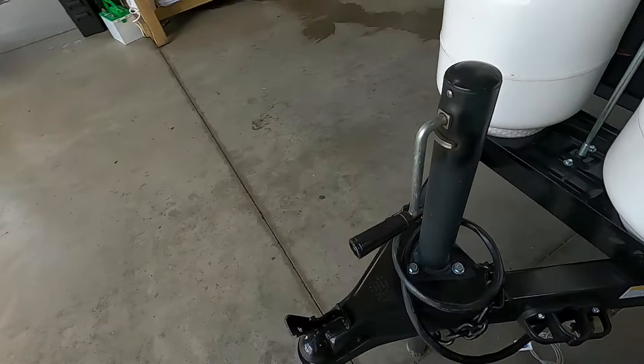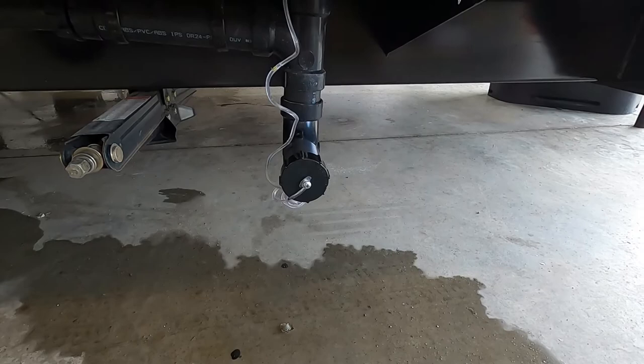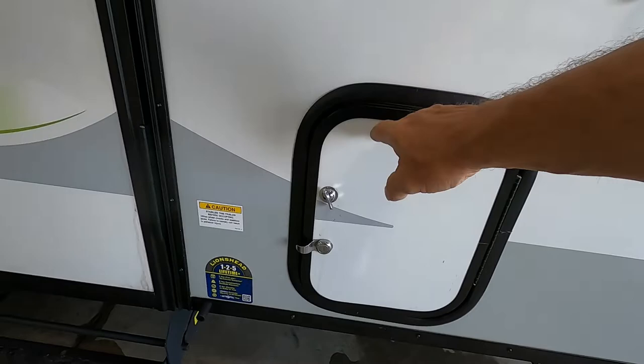Come around to your campsite, again, this side of that same storage. This is your shower drain. And here is your toilet. Walk through setting that up here in just a minute before we head inside.